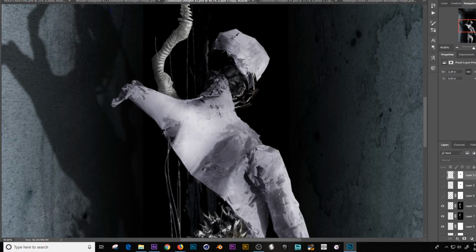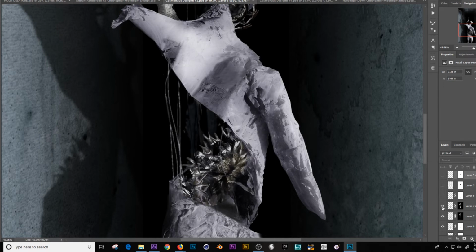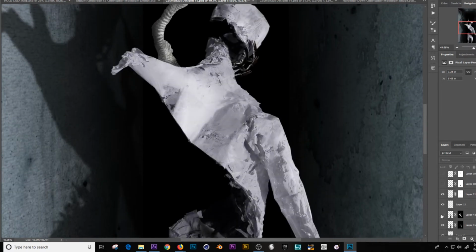Some sinew, you can look down here. Some goo strands, I guess is what you call that. I just wanted to give the illusion that there were some strands being pulled out, like it's rending and tearing away, but it's also very soft. And here's the crab leg layer. So let's delete away these. Oops, some more crab legs on the neck there.